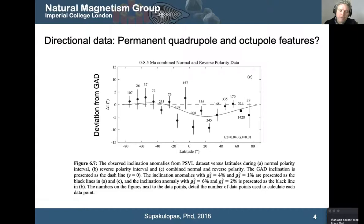this is now looking at the deviation from the GAD field as a function of latitude. So this is for directional data. A perfect GAD field would be plotting, the data should be plotting along this line in the middle. And you can see that it seems to deviate as a function of latitude. And we have to fit components, permanent components, quadrupole and octupole components down here, 6 or 3%, to get the directional data to align, to accommodate this data.